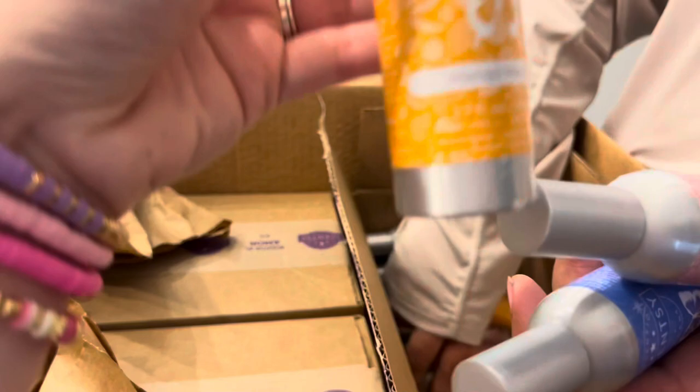I get a restock on the room sprays. These room sprays are absolutely awesome. All you need is 1 to 2 squirts per room, and they just last. This is one of these scents.